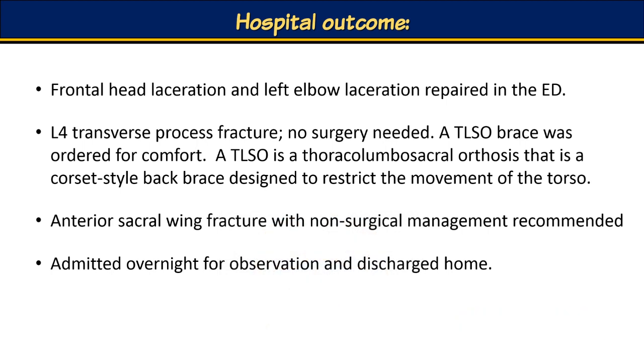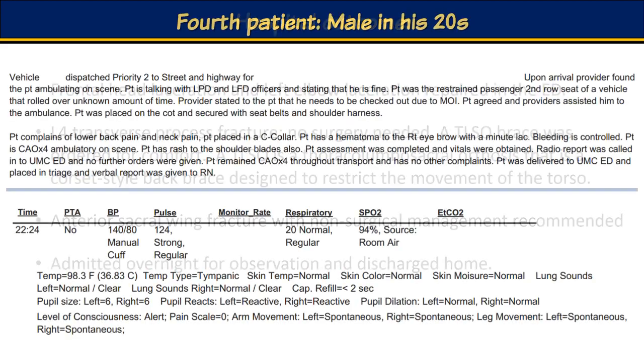Anterior sacral wing fracture. That was no surgery to do that. She was admitted overnight and then discharged home.